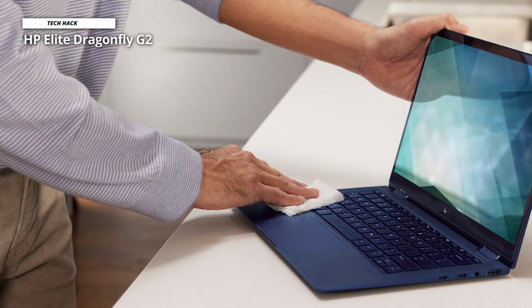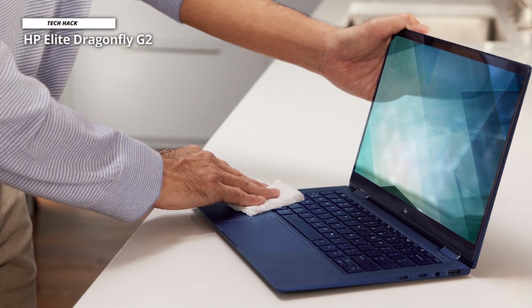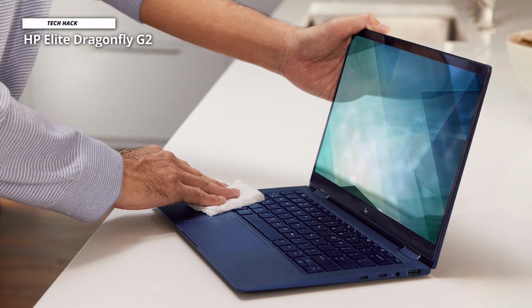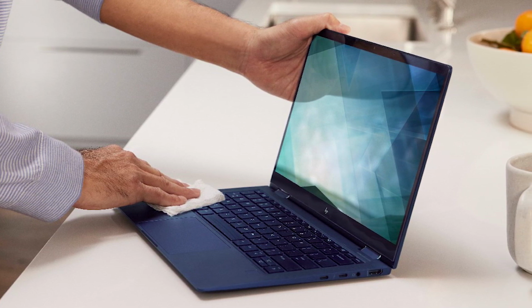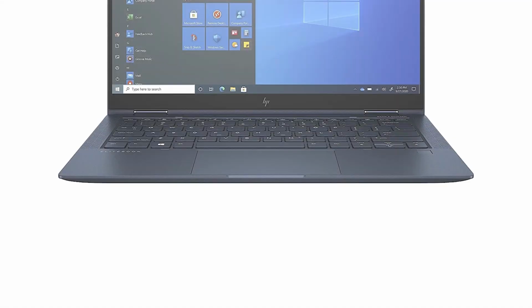HP Elite Dragonfly G2. If you need a laptop for hybrid working, you'll need it to be light and convenient to carry all day. The HP Elite Dragonfly G2 weighs less than 1 kilogram and is about the size of an A4 notepad. Even its charger is quite small, only slightly bigger than the average smartphone adapter.